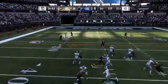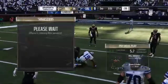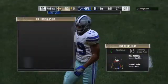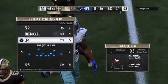On third down, it's Prescott to the left side and complete for Amari Cooper. And he'll be brought down at the 27-yard line. The completion good for only 6, and that'll bring up 4th.